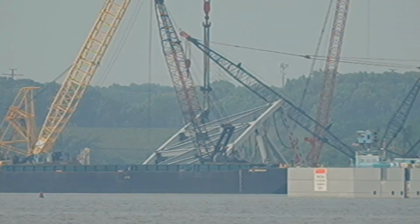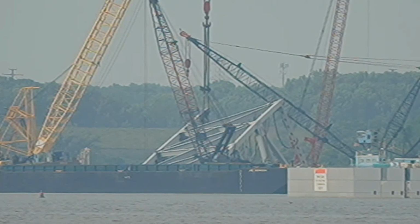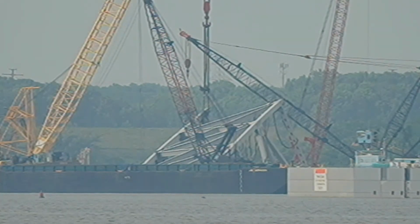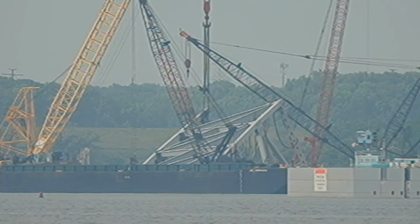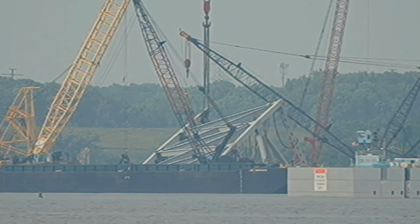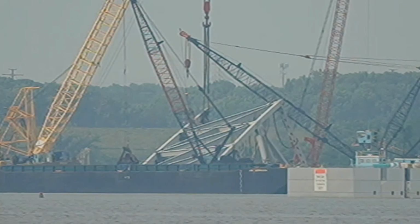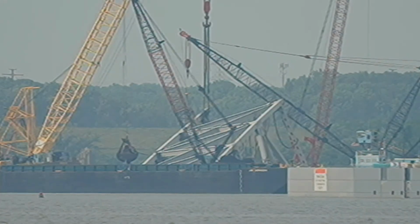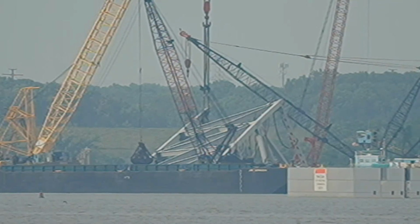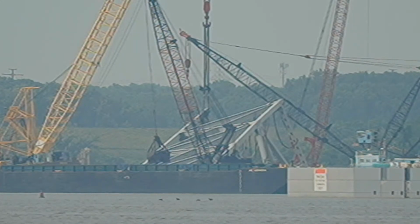So Resolve still working to finish the cleanup, finish the work necessary to get temporary repairs done to the ship, and then they'll move the ship away. I am not sure where it will go. I have heard estimates that the ship will be in Baltimore for a while, maybe 4 to 6 weeks. I've heard that number.